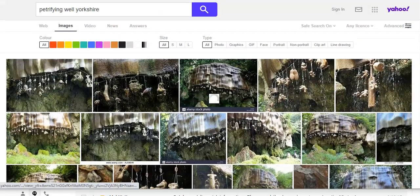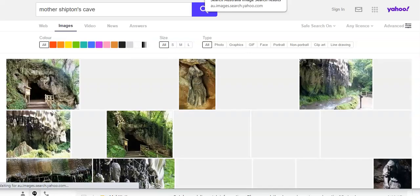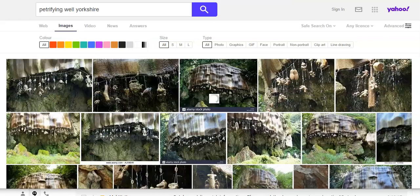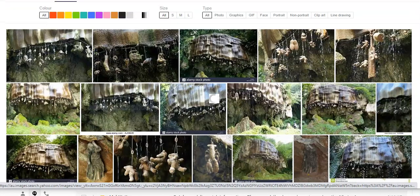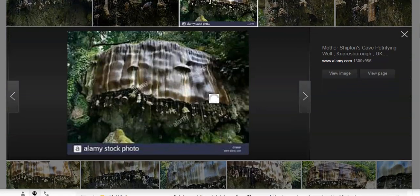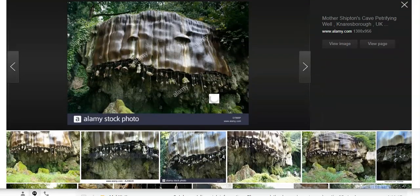So this is called the Petrifying Well in Yorkshire, and it's also called Mother Shipton's Cave. It's like a waterfall, and as you can see, water comes over, and it's like a stalactite type effect. You can see this is all minerals.